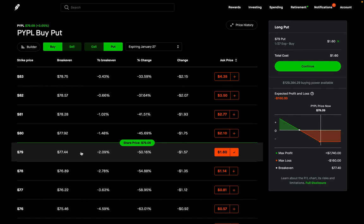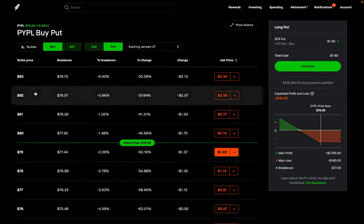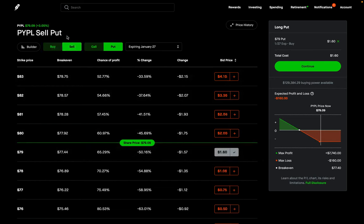So that's the first thing we're going to do: buy two of these instead of just one. But we're still buying puts, so we're still going to be able to make money to the downside. Now we're going to do something else as well. This is the very important part, because if you don't do this correctly, this is not going to work. We're also going to sell a put. So let's switch over to sell now, because right now we're buying. Now we're also going to be selling a put.